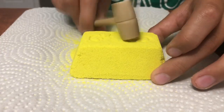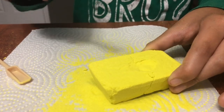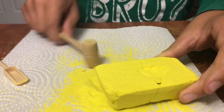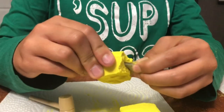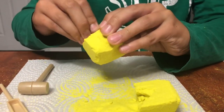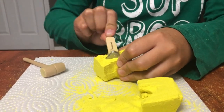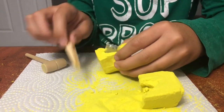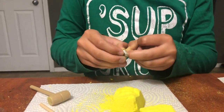Second one. I'm cracking it. This is how much damage the hammer does. No way. Did I get another golden nugget? I got aluminium. That's good, I guess.